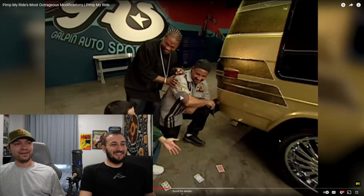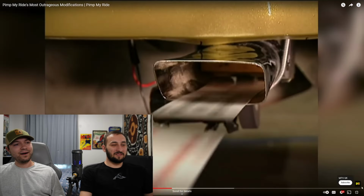Can you imagine driving behind that car and then the cards just fly out at you? You want to piss somebody off by holding the windshield wiper fluid and you just start blasting, cards come out at him. That's absurd. Damn, I've never seen an exhaust do that. No way.